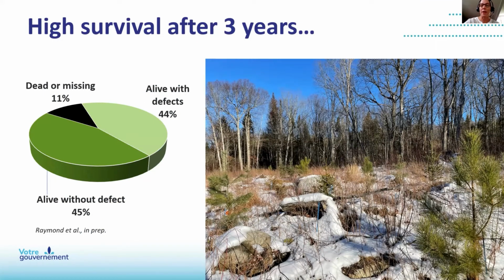So what's going on with these seedlings? How are they doing? Well, we are very glad to report that we found a very good survival rate after three growing seasons, with 89% survival. The survival was slightly lower for the shagbark hickory with 79%, and for black cherry with 82%. So these are two new species in this ecosystem. That's not very surprising, but still good.